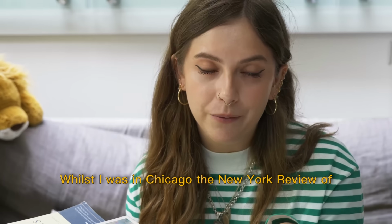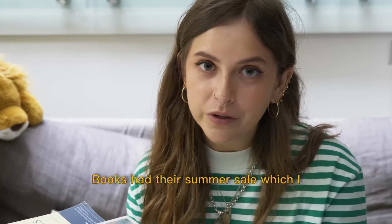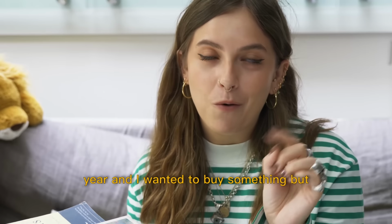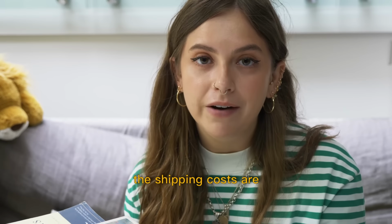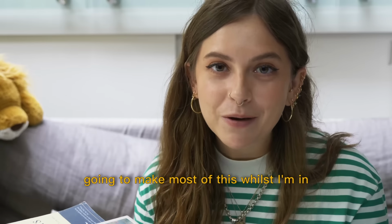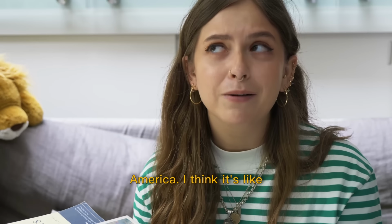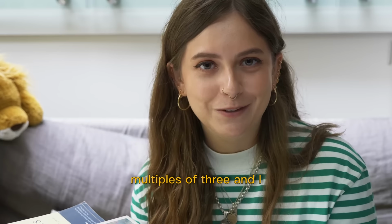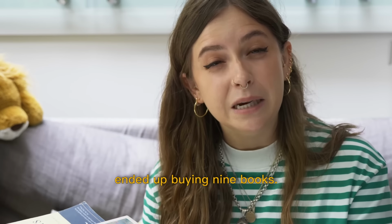Whilst I was in Chicago, the New York Review of Books had their summer sale, which I remember being on last year. I wanted to buy something, but the shipping costs are insane. So I was like, I'm going to make the most of this whilst I'm in America. I think if you bought 3 books, you could get 40% off. So I bought in multiples of 3, and I ended up buying 9 books.